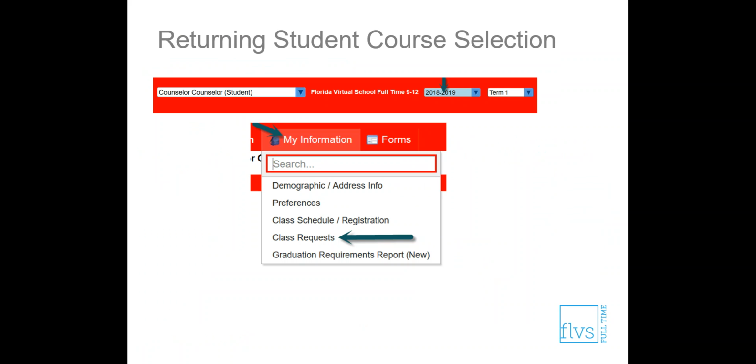So returning student course selection, you are going to make your course requests for electives and science for the 2019-2020 school year. And how you do this is, first and foremost, log into Focus. On the main page, click on My Information, and when it is time for you to request your courses, you will see a menu there for class requests. You will select that menu, which will take you to a screen which I'm going to show in the next slide.